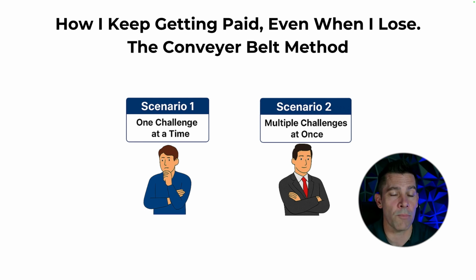Now even if you are trading multiple, maybe you're not trading it like scenario number 2, which is multiple challenges, which is the conveyor belt method. Now one thing that is worth noting at this point, guys, this strategy and this method is for someone who already can trade. This is not for someone who is coming into the market without a system or without a strategy. You need to have an edge in the market, whether that be a system that you use, maybe an EA, or a specific strategy that you use, that you can pass prop firm challenges.